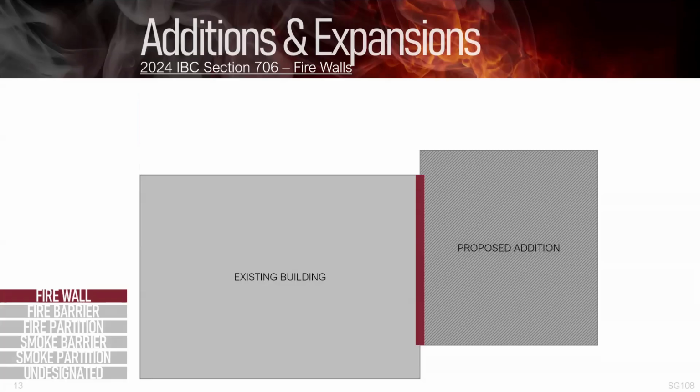We might want to have a completely independent calculation for our egress scheme. We might have different construction type. A lot of things might change. So we're kind of free and clear to do that in a whole new way in the proposed addition.